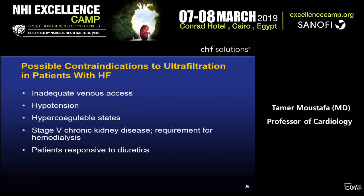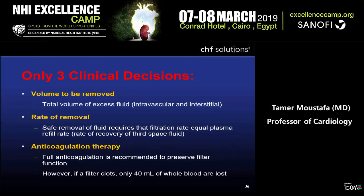What are the possible contraindications to going with your patient for ultrafiltration? If there is inadequate venous access, hypotension, a hypercoagulable state, a patient with end-stage disease who needs hemodialysis, and patients who are already responsive to diuretics, why go to ultrafiltration? If we take the decision to send our patient to ultrafiltration, we have to consider 3 clinical decisions: the volume to be removed, the rate of removal, and anticoagulation therapy.